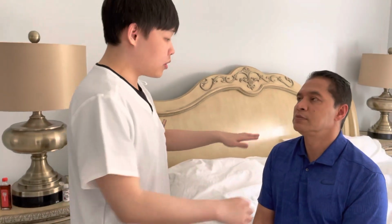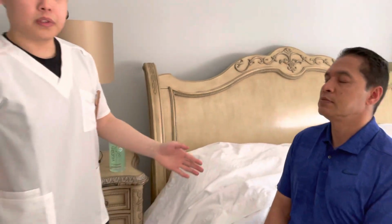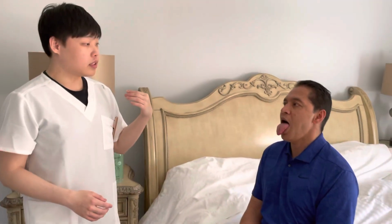Next is cranial nerve number 11, which is the spinal accessory nerve. Can you shrug your shoulders? So he was able to do this. His cranial nerve number 11 is intact. Next is cranial nerve number 12, which is the hypoglossal nerve. Can you stick out your tongue? So his tongue is midline without any deviation. So his cranial nerve number 12 is also intact.